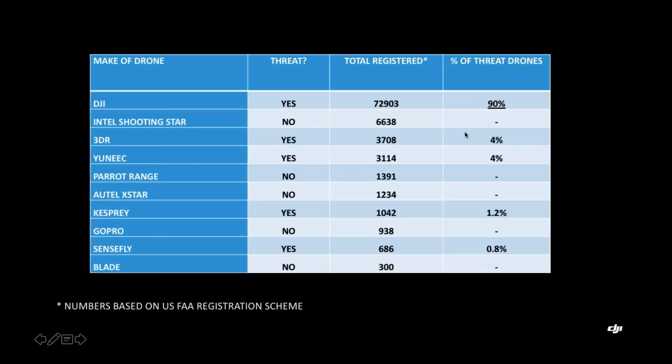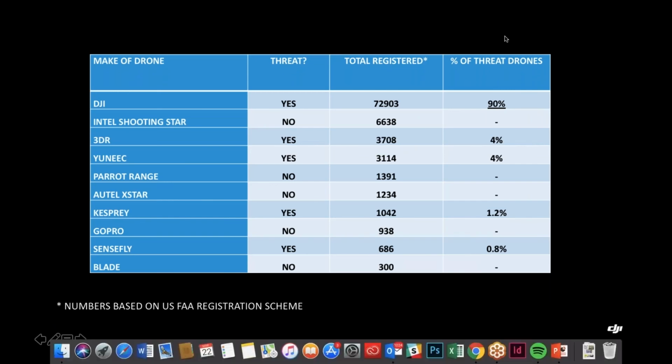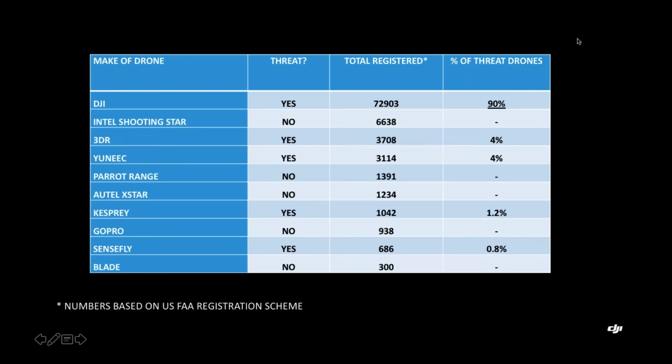So when you're looking at this, it's simplifying things. Overall, which make of drones on the left-hand side of the screen are a real threat based on those FAA registration scheme numbers? You're talking about on average about 90%, and it's obviously a sharp drop from there forward. And I would actually suggest in the UK that figure may well be higher, because I think some of the other ones that are seen as a threat maybe don't have the market penetration that they do have in the US.